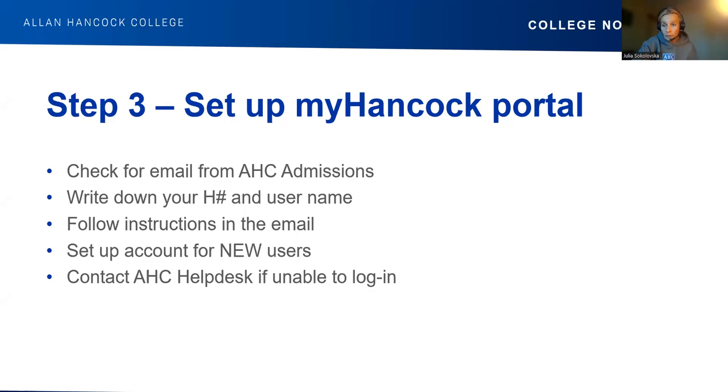If you're unable to log in for some reason, there are ways to contact our help desk. You click forgot password or forgot username and get in touch with them. They will help you set up an account. Why is it important? Unlike concurrent enrollment, when we register you in the back office, this time you will be responsible for doing it yourself. You are responsible for registering for a class, paying your fees, and dropping the class in case you cannot complete it for a variety of reasons.